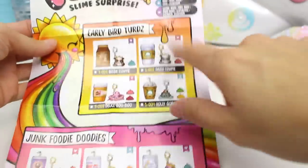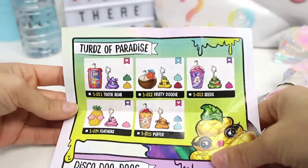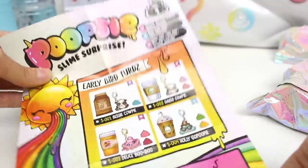Okay, I'm not gonna ruin it for you, but they got great names. So we've got some early bird turds, junk foodie duties. We've got some turds of paradise down there and some disco doo-doos. There's a whole whack load of scents that we could get, and if you care, you can buy one. So, moving on.